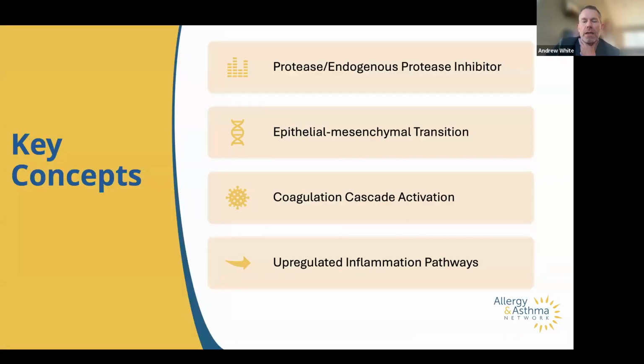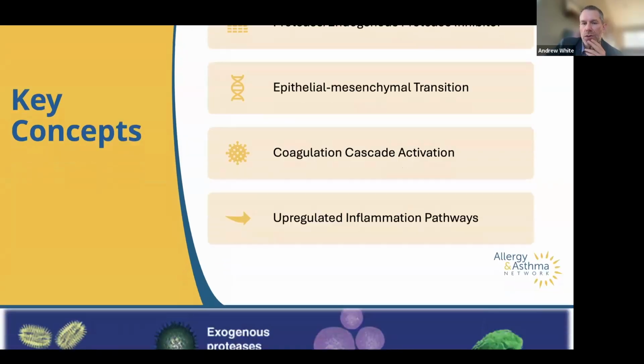So I wanted to shift now to talk a little bit about some of the basic concepts of how we think about polyp formation in general. Some of this is very relevant to the lower airways, and some of it is different in the upper airway. But I think it's important as we think through where we're going next in our research and how we're thinking about treating these disorders.